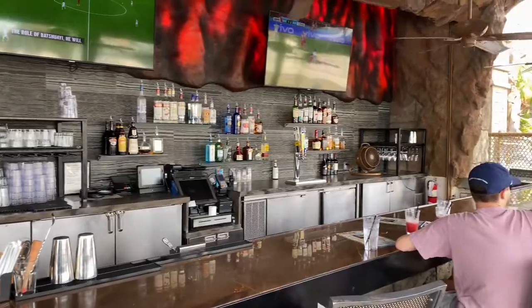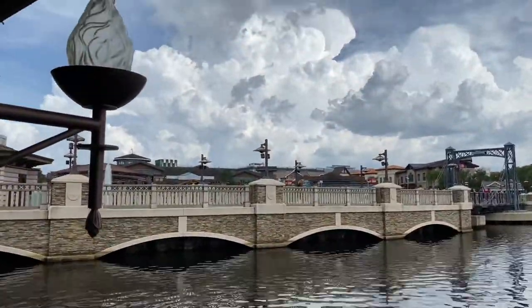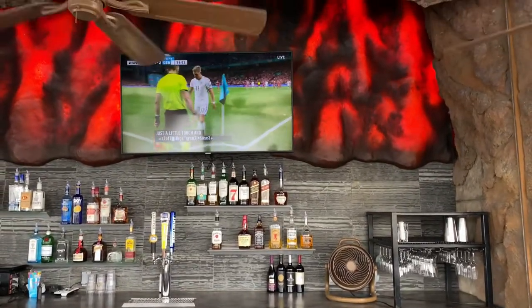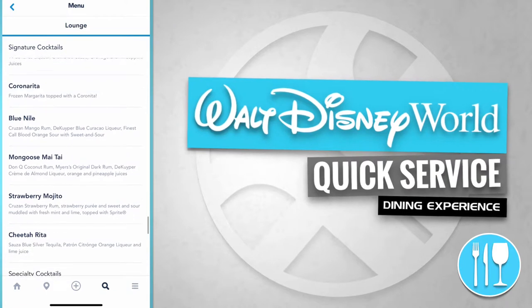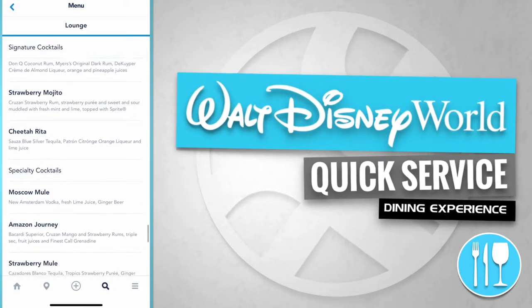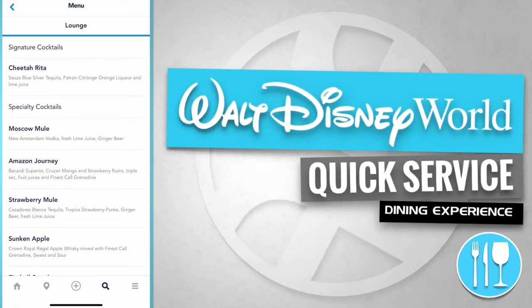Let's take a quick look at the bar area. From the lava lounge, you can even enjoy views of the marketplace. Let's see what's on the menu. The lava lounge at Rainforest Cafe has signature cocktails like a Panama Punch, a Corona Rita, a Blue Nile, a Mongoose Mai Tai, a Strawberry Mojito, and a Cheetah-rita.